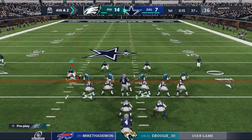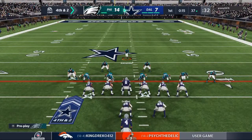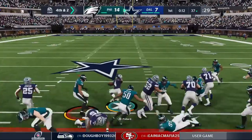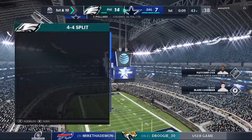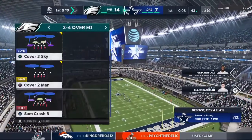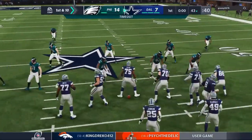And how about the call here? They need 2 yards in their own territory on fourth down, and they're going to go for it. They'll run for it with Pollard. And this is going to be a Cowboys first down as the tackle made it about the 43-yard line. First and 10 at the 43-yard line.